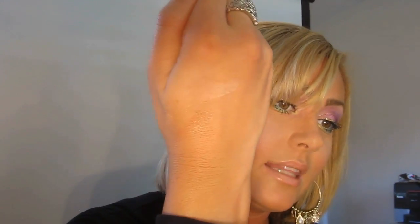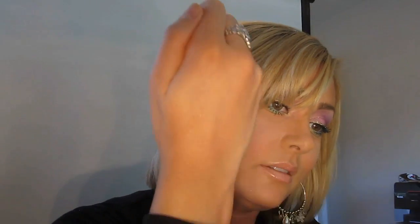shimmer in it. So as you can see right here on my hands, it swatches so heavily, so I actually thought that it would look like that, but when you actually blend it out, I don't know if you can see it reflecting, but what you're going to get is literally a reflection, literally just that. It's almost as if the candle is literally glowing directly on your face. Last products are also going to be on the lower scale of the spending spectrum for you guys.